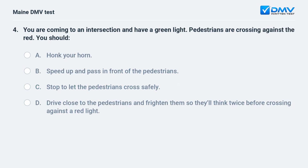You are coming to an intersection and have a green light. Pedestrians are crossing against the red. You should A. Honk your horn. B. Speed up and pass in front of the pedestrians. C. Stop to let the pedestrians cross safely. D. Drive close to the pedestrians and frighten them so they'll think twice before crossing against a red light.